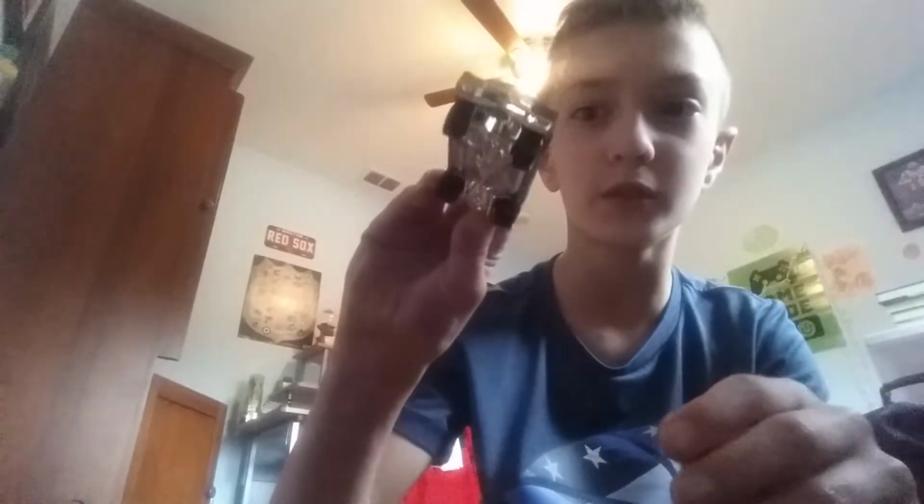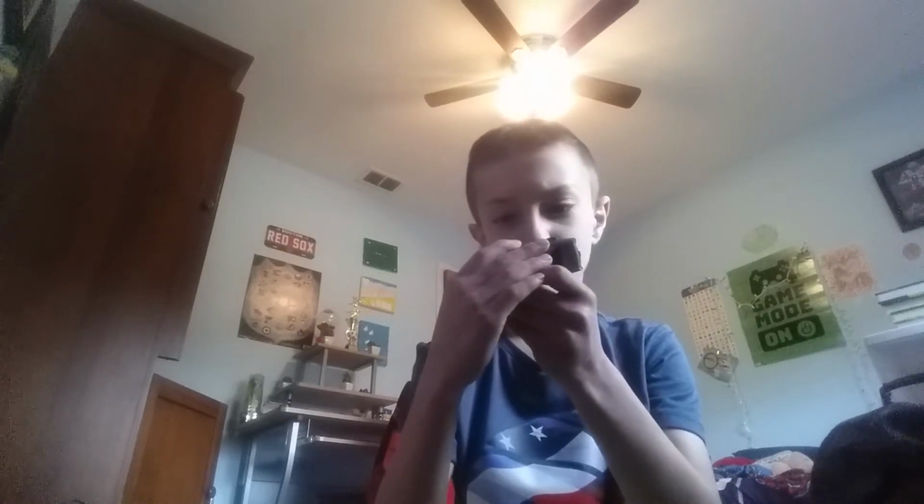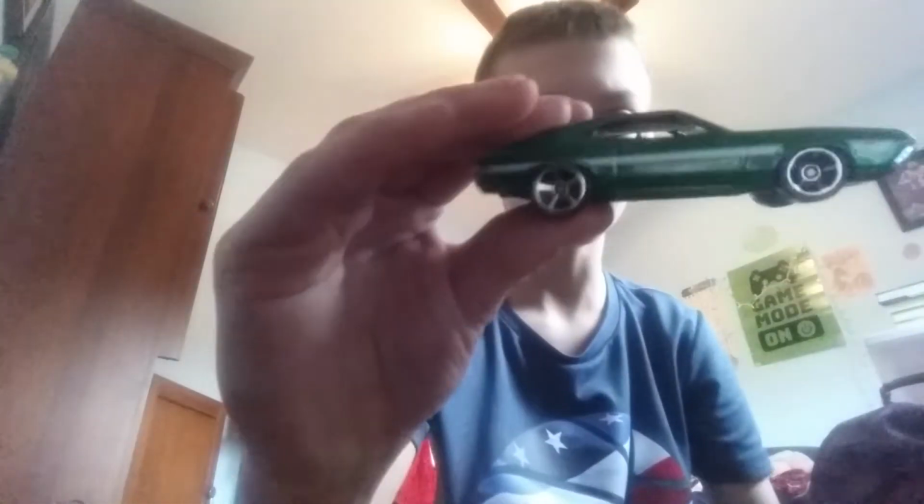So now, this one is a really nice car. This one is a 1970 Hot Wheels SS TMGM. Next car. So this green car with the white stripes is nice.